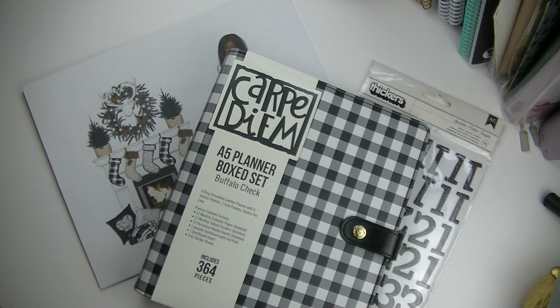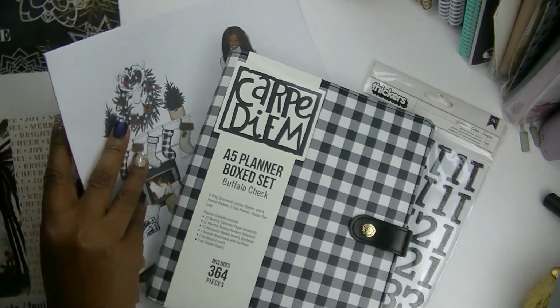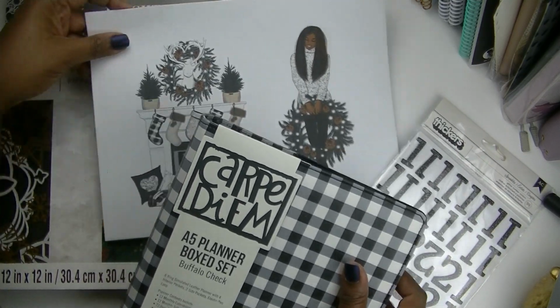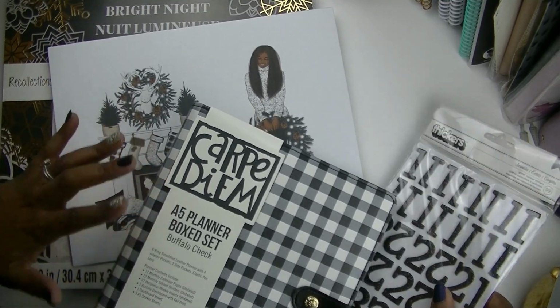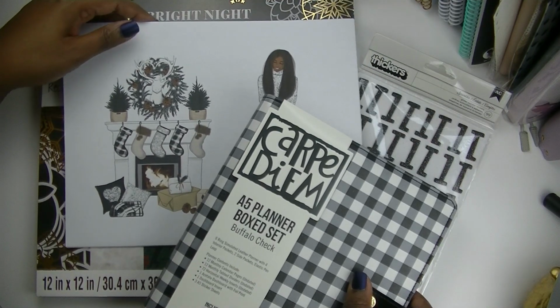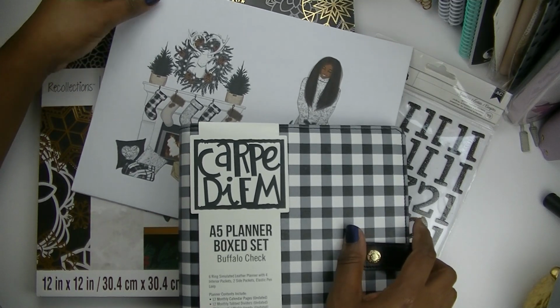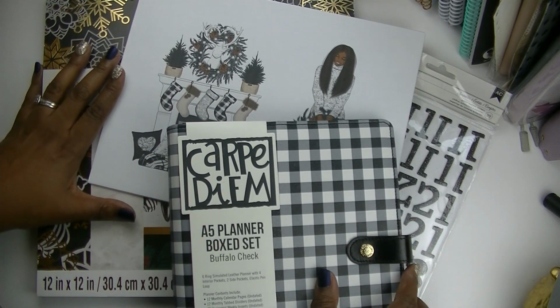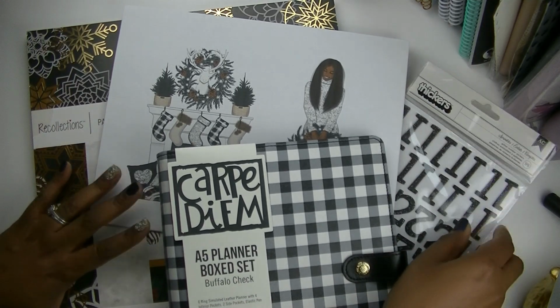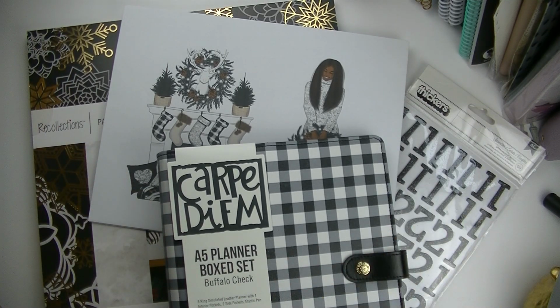I hope that you are getting your journals ready for December Daily, and that you are getting some ideas and gathering all of your pieces. And don't wait too late to get your things together, because one of two things is going to happen. What you want is going to be sold out. That's what happened to me last year because I started too late. Or you're not going to be ready when December comes, and you're going to feel a little frustrated because you don't have all of your stuff together. So if you haven't started already, now is a good time to grab the things that you want.